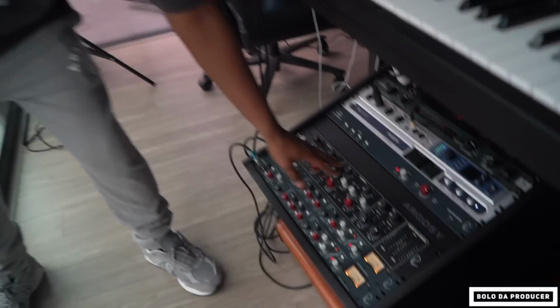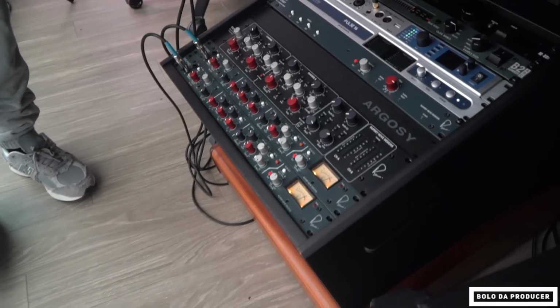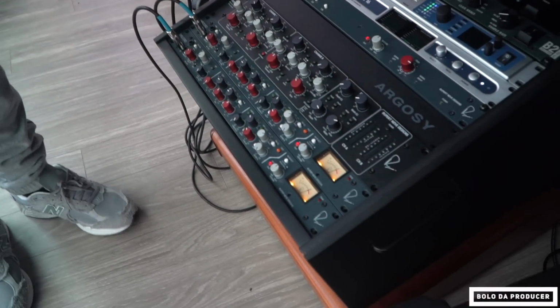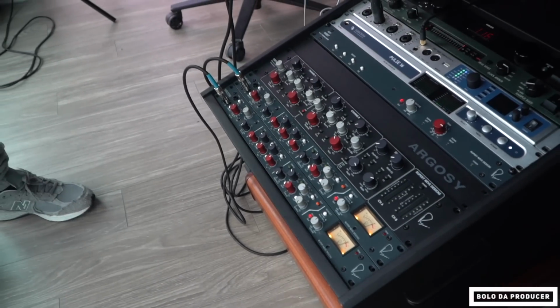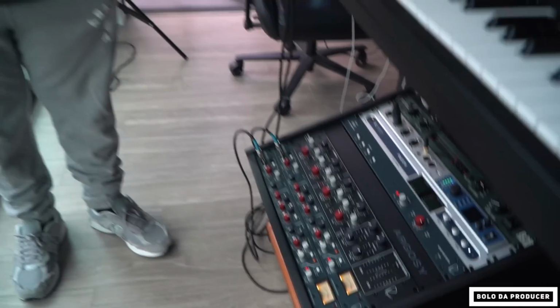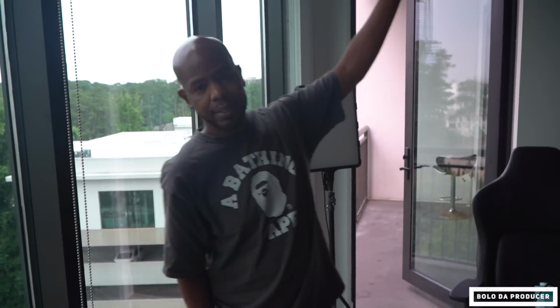This stuff though, is for life, because it's not running on computers. You feel what I'm saying? This is running off of transformers and electricity. So this is going to work without being updated, without having to get a new driver or nothing. This is always going to work. That's why you go in those studios and you see the racks of LA-2As and 76s from the 70s and 80s, and they're still using them.